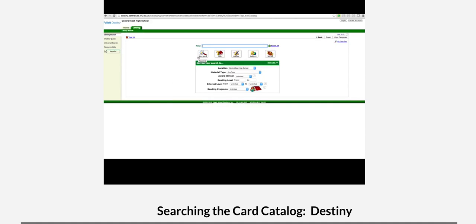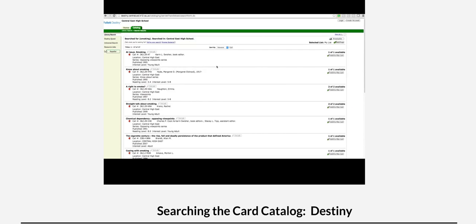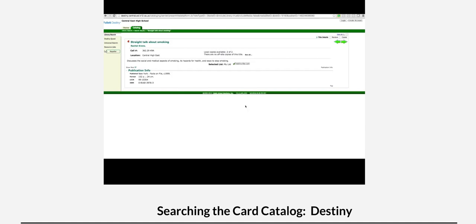Now, let's say your visit to the library brings you in there because you're doing a research report. Maybe you're doing it on the dangers of smoking. So this time I'm going to search under smoking, and I'm going to click subject. I want everything under the subject of smoking. Issues of smoking, knowing about smoking, a right to smoke, straight talk about smoking. And on the right-hand side, it gives you how many copies we have and how many are available. So I'm going to click straight talk about smoking. All right, it's going to give me some information on that.